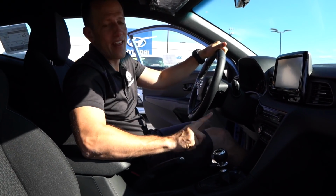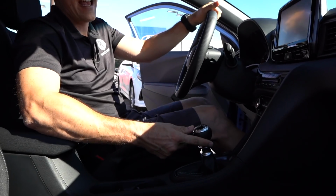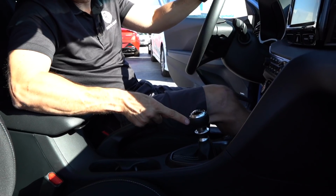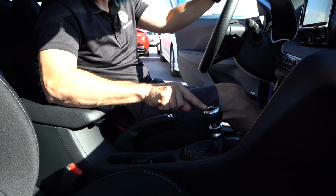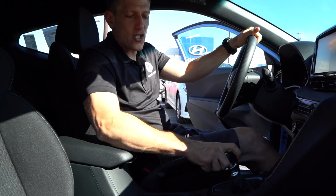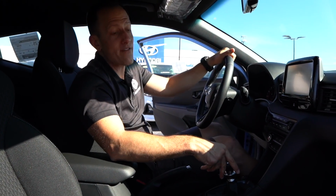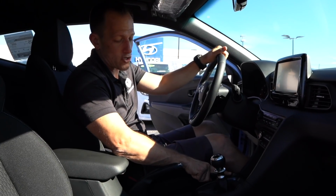And then right here, this is what the circus is all about. This slick shifting 6-speed manual transmission. I love the blue on the shift knob, the leather, the N badge looking at me. Nice short throws. Is it as short and crisp as a Type R? No, but it's pretty freaking close. You could easily shut off your traction control.